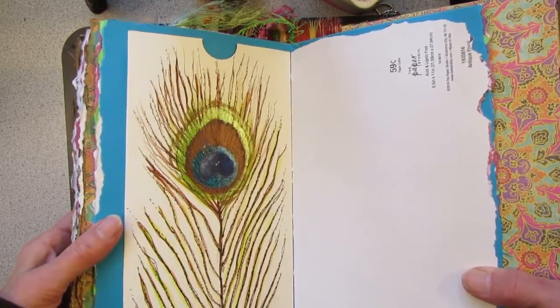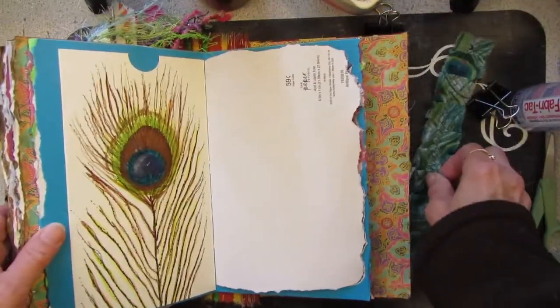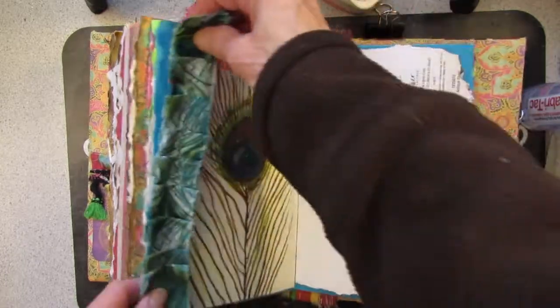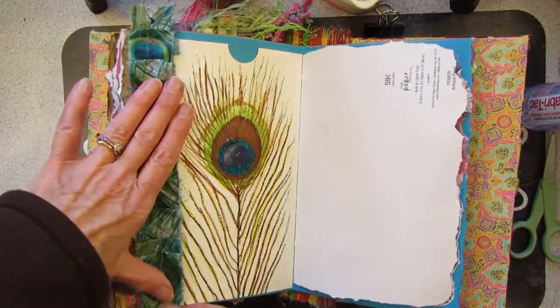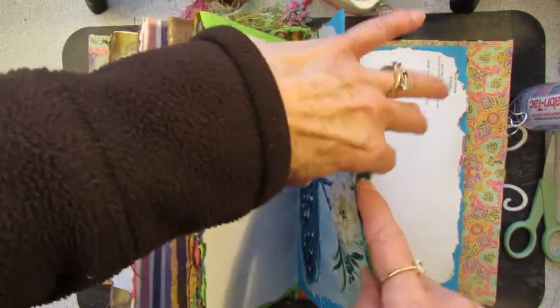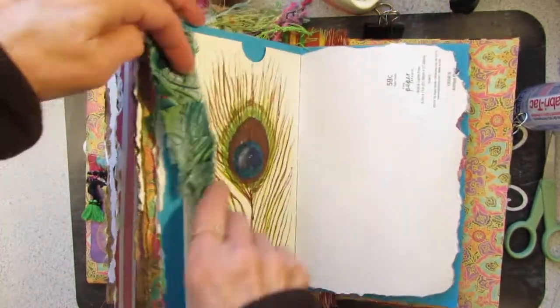And can you see that? It's like iridescent paint on the feather. Kind of pretty. So I went over to the sewing machine and I made a little ruffle. I'm going to put that on the side. And I want it to peek out a little bit so it softens the edge of the peacock picture too.